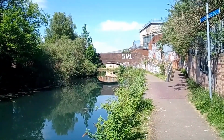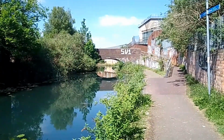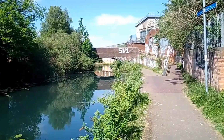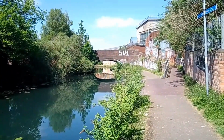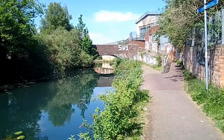So look at the graffiti there. Gradually they do cover it off, don't they? But sometimes it can be there years, can't it? Yeah, can do, yeah. Another factory there over the back, look. Might be an industrial bridge, isn't it? Oh, might be.